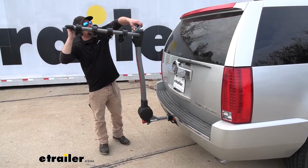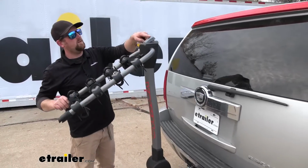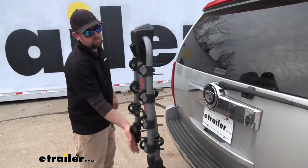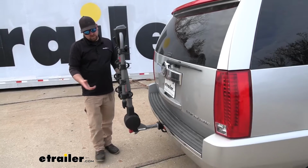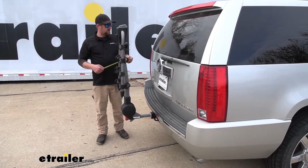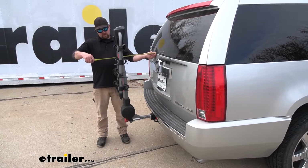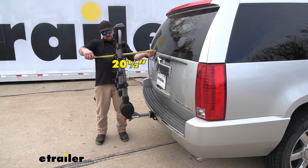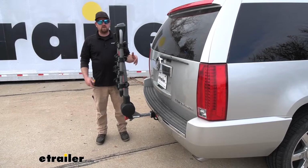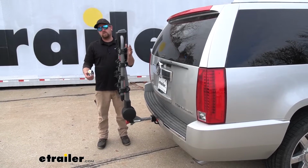And to fold the arms down, there's a lever up here. You'll pull that up, swing these down, and then it actually makes it pretty compact, believe it or not. With it like this, take that same measurement, it's only going to add, I'd say, about 20.5 inches to the back of your truck. So it really shouldn't give you too many issues whenever you go to pull into your garage or anything like that.